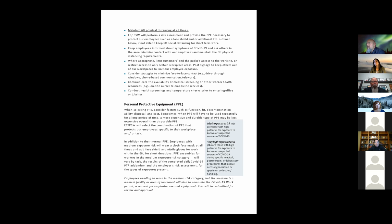Maintaining 6 foot, we're doing a risk assessment every day with our PTP addendum. We're looking at the work we're doing and making sure we have all of the PPE and work processes outlined and coordinated with other trades. That includes trade stacking. We have scheduled, at least on the projects, trade stacking. We're trying to get areas that are hours and hours alone so we can perform our work. That way people aren't coming into our work area.